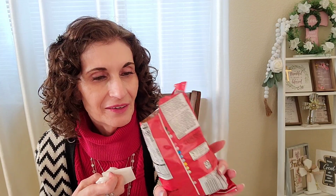Almost went down the wrong way there. Okay, yeah, I'm liking these. If you like Cheez-Its and you don't mind the spicy, I don't think it's that hot. It has spice, but not that hot. It's more tangy, I think. For me, I don't know. You might be different.